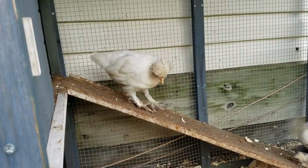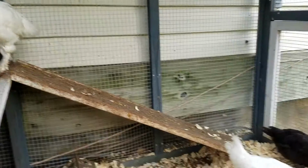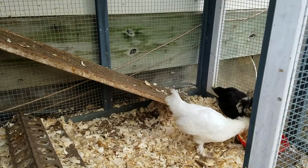She's nosy. See, she's looking at me like, what are you doing? Why is my door open? Yeah. I can't let them out yet. The hawks will get them.